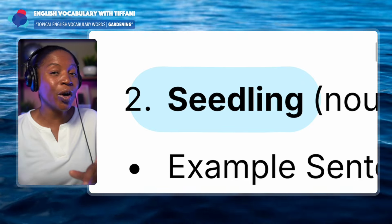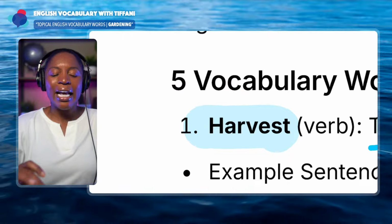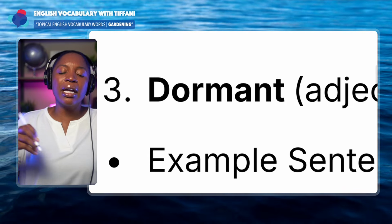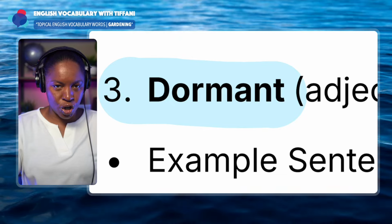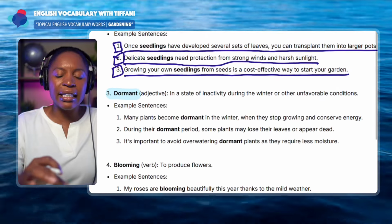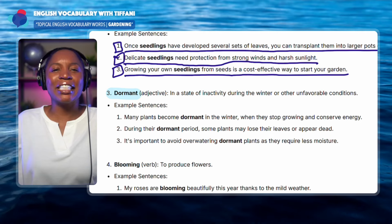Excellent. And our first word? Yes, the first word again, harvest. Very good. All right, let's move on now to number 3, our third vocabulary word related to this topic. After me, dormant. Good. Again, dormant. Excellent. Now, this term dormant, it literally just refers to being in a state of inactivity.